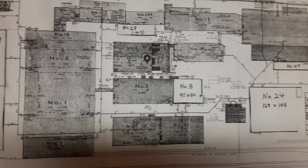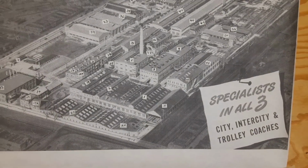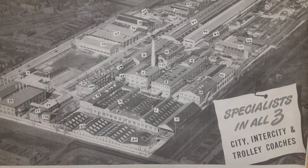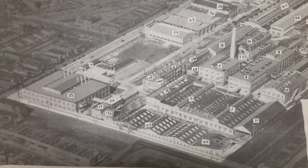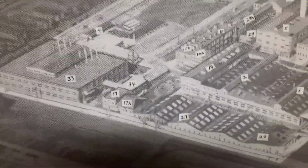You'll notice a stack in the middle of this building here, and the water tank is up here, and that helps you to orient yourself. I took a brochure from the ACF-Brill bus sales and blew it up and then put all the numbers on it so you can see what's what as you're going around. The front gate was right there at building number 4 on Woodland Avenue. Office buildings were 33, 34, 17, 17A. There was an auditorium there, I believe.